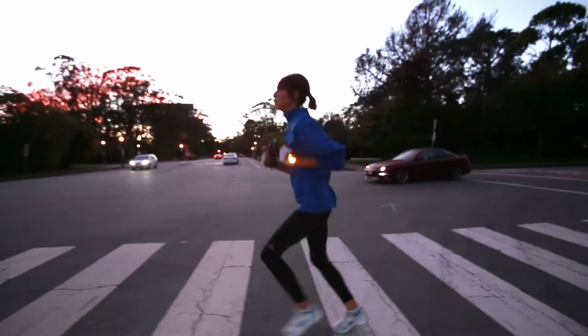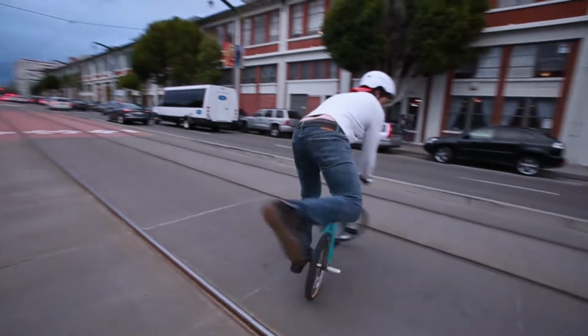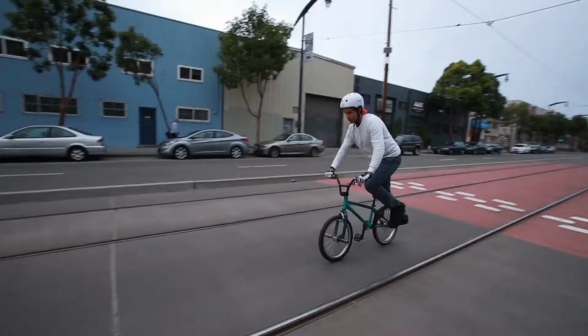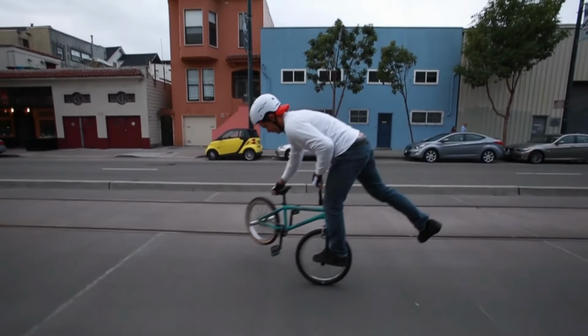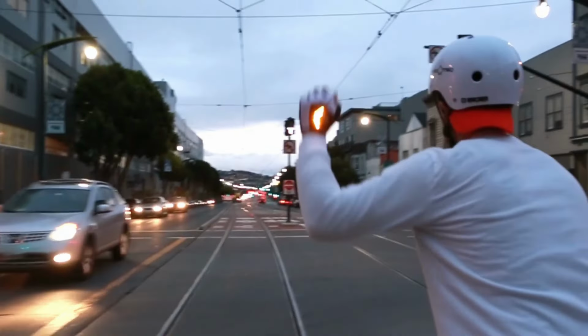Beyond its advanced technology, Signal Wear gloves are crafted from premium materials, including 100% cow leather with moisture-wicking lining and gel palm grips, ensuring both comfort and durability. The Signal Wear gloves are anticipated to be available for purchase starting at $169.